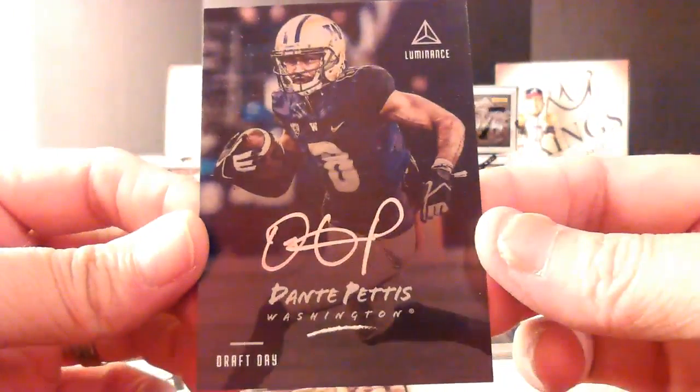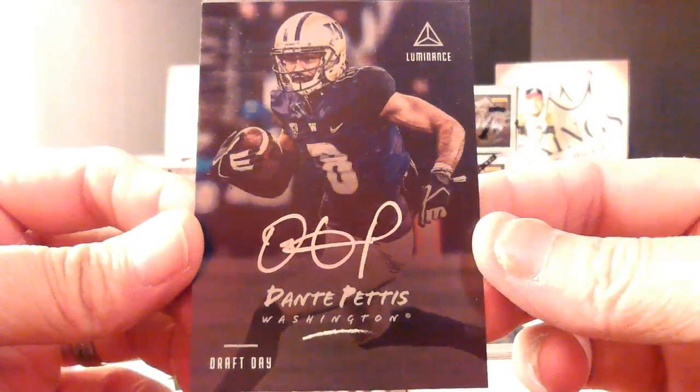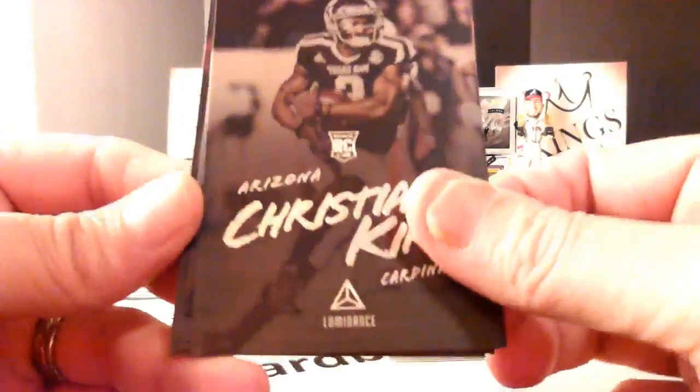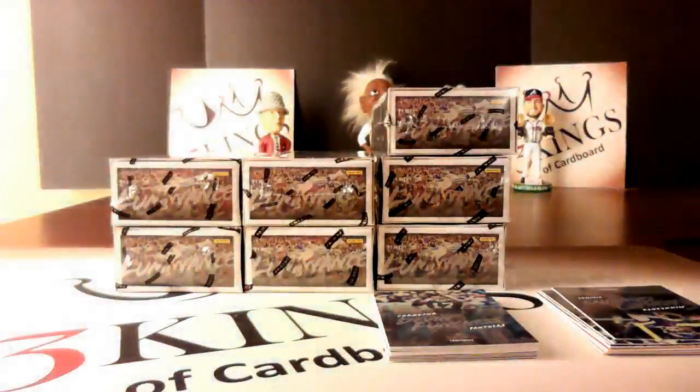And for our San Francisco fan in here, draft day auto of Dante Pettis. See? Told you we hit that. Jerry Rice. Christian Kirk. How many draft days? Three? All right, three more? Four. Oh, two more.